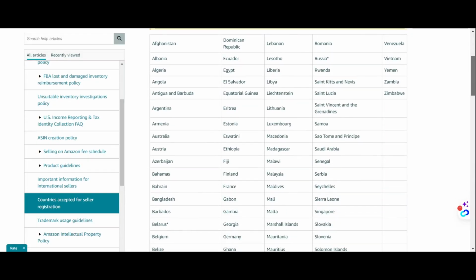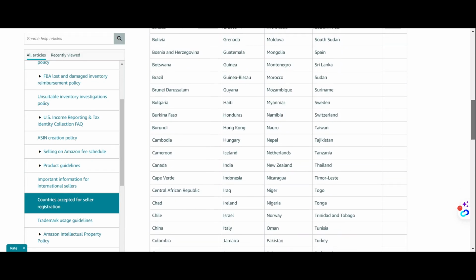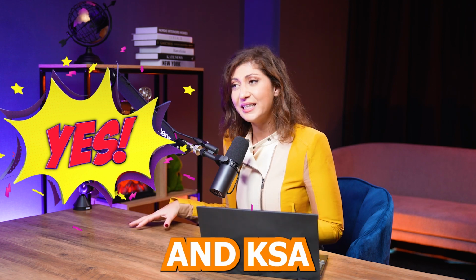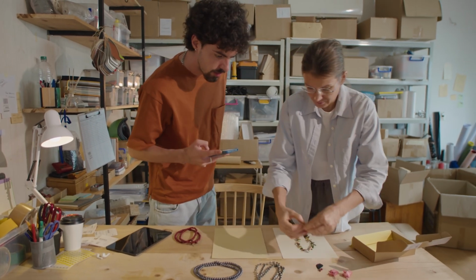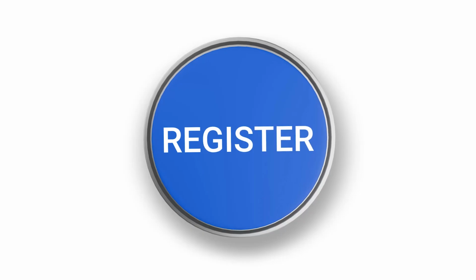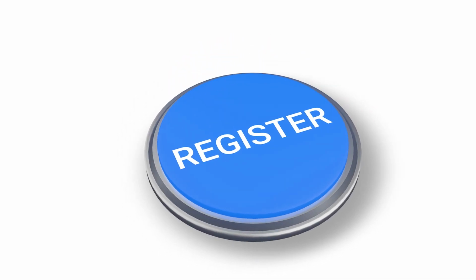Now, if you notice the countries that just appeared on the screen, and if you are thinking what I'm thinking, yes, you can actually register an account as a seller in the UAE and KSA markets of Amazon without having a local business. That's the great thing about the markets here in the Middle East, which basically means you can, if you are currently an Amazon, let's say UK seller, use the same LTD and use it to register as a seller on Amazon UAE or Amazon KSA.